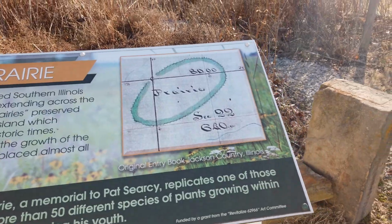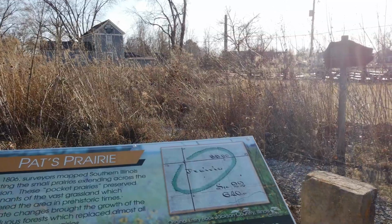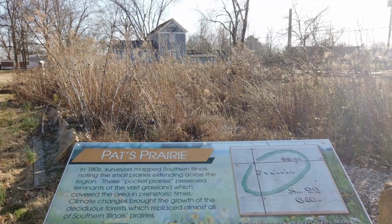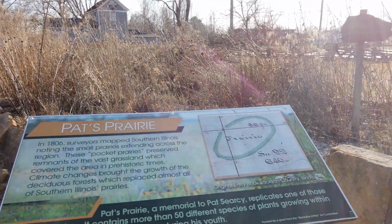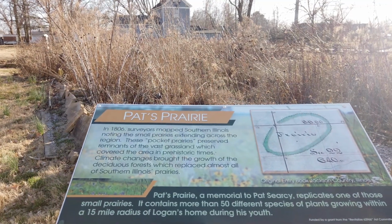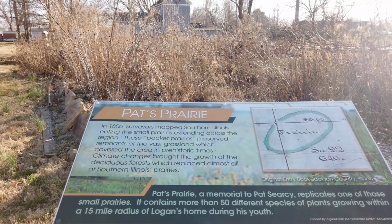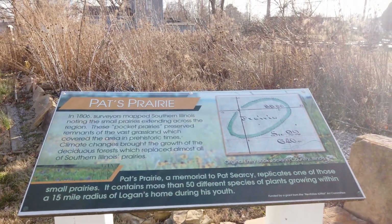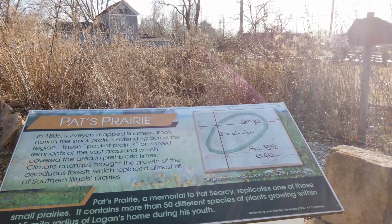You can see that. Now, of course, at this time of the year, we are in February here. It doesn't look like much, but I bet you anything, come spring and summer, you're going to see some beautiful flowers and other plants growing in this small prairie area. And I wish we had more of these, many more. But unfortunately, a lot of this has been lost across our beautiful area. So, thank you to the people here at the museum for having this in honor of Pat Searcy.